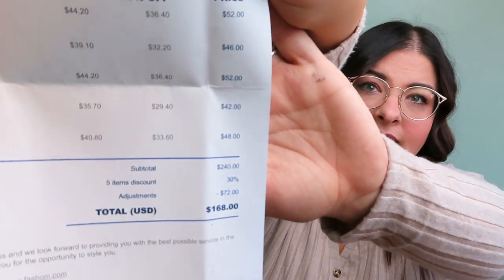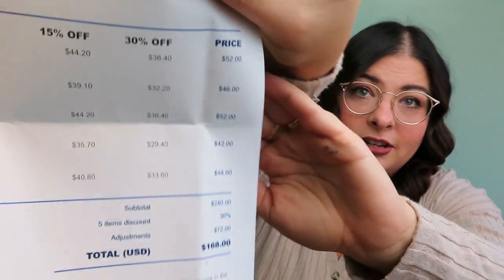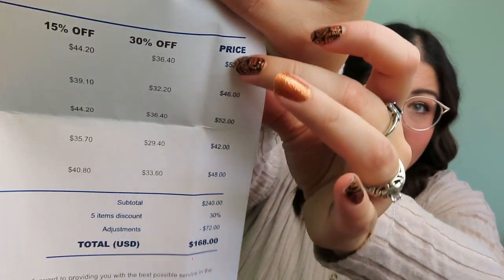So it's also really nice because it gives you the prices of if you were to keep, you know, everything, it gives you the final 30% off price, or if you were to keep 3 of them, 3 or 4, then it has that 15% off price too. So that's really nice how it lays it out. You don't have to do the math in your head.